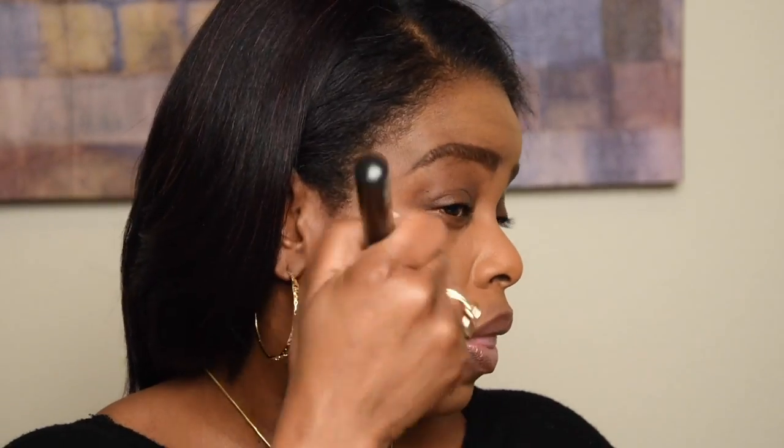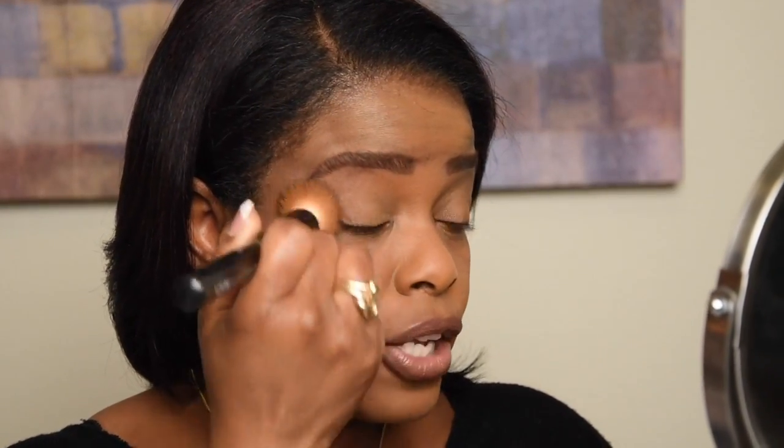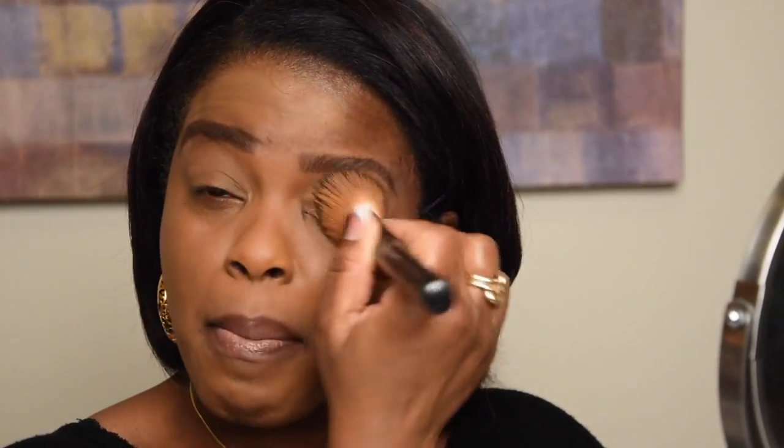And it dries really quickly. So that's a good thing. And it does give you a velvet matte finish. So it dries to a true matte, not a dry matte, but it is a matte finish.